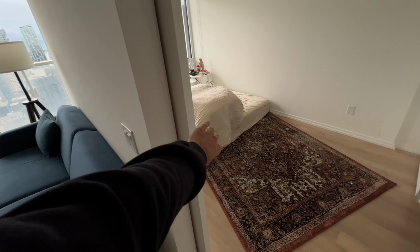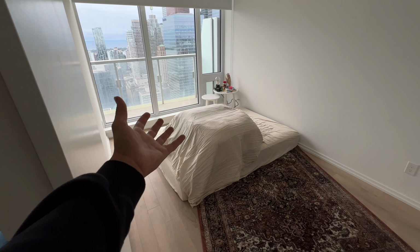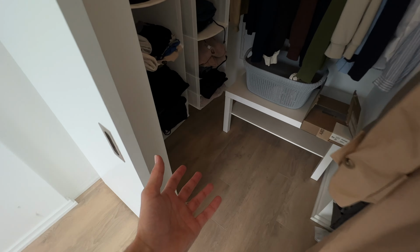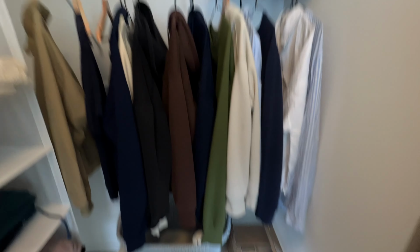So the bedroom has a sliding door, and once you enter, you can see you have lots of space to work with. You also have roller shades, which is a nice addition. Now let's check out the walk-in closet. So this is a proper walk-in closet, pretty sizable compared to the other units I've seen, and tons of room for storage.